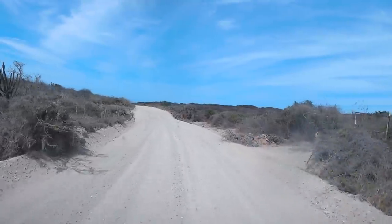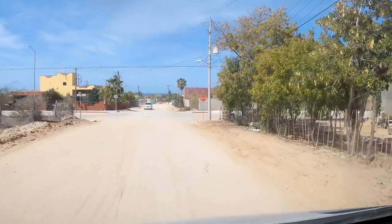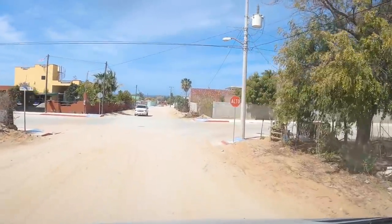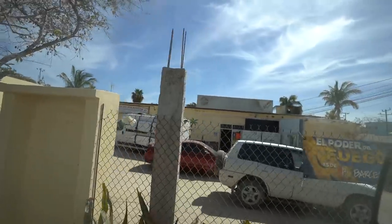After snorkeling, we headed north to La Ribera, which is a really cool, small, local town that doesn't really have any tourist industry with it. But we stopped here to camp for the night and try some local restaurants.